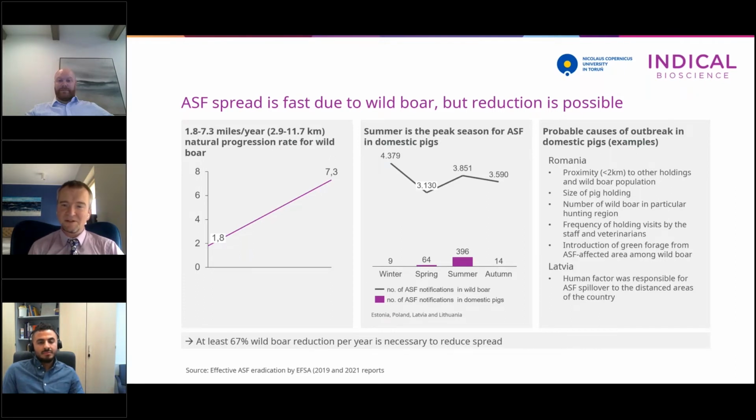And the potential causes of outbreaks in domestic pigs, of course, we have some reports from Romania that it could be the direct proximity of pig holdings. We also have similar examples from Poland, but also the size and the type of production. It's well known that the production in the backyard sector is especially prone to be affected by the introduction of the virus to the pig herd. And the next thing is the density of wild boar population in the particular area. That's why the effort should be focused on keeping the population of wild boar in the area at the level as low as possible.